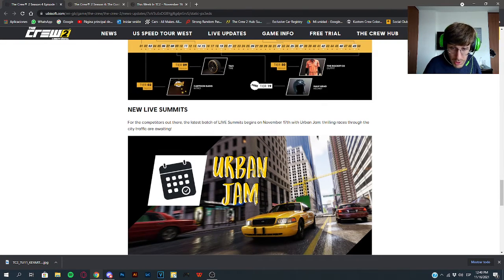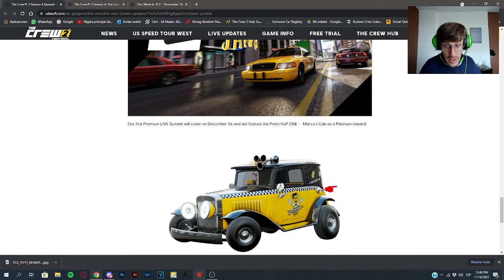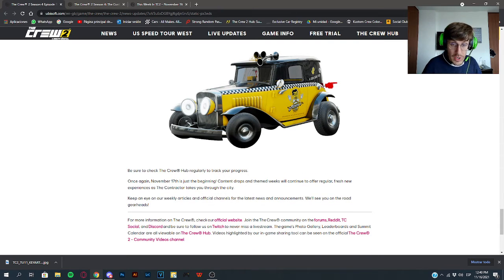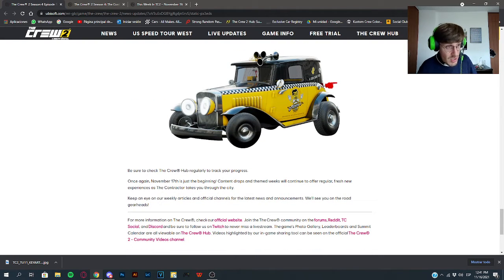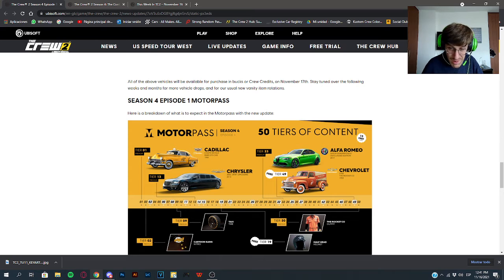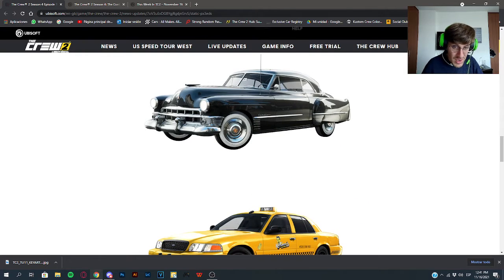The new live summits, I'm gonna cover Urban Jam in another video, so I'll talk about that later. And on December 1st, as I said, they're gonna give platinum players that reach the score this cap, the HUP one that is called Marcus Cap. So it's interesting. This car looks kind of funky, so maybe I will look forward to this thing. But the rest, Motorpass, I will say looks like a pass. It doesn't look that exciting. There is not too much to give.